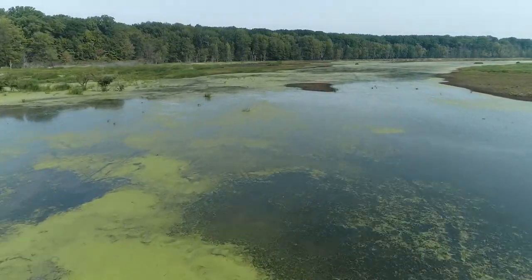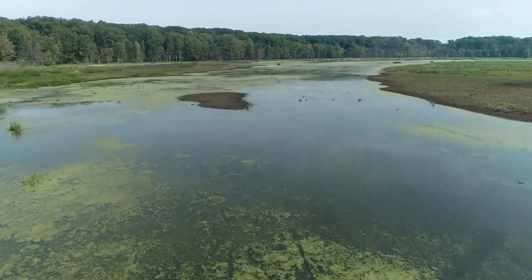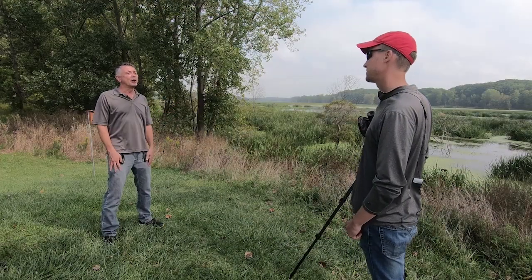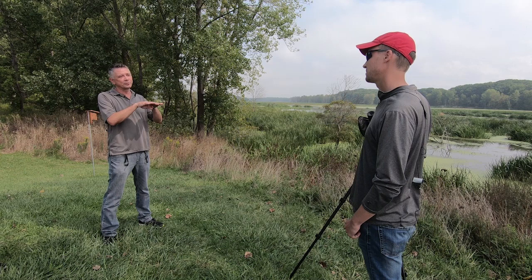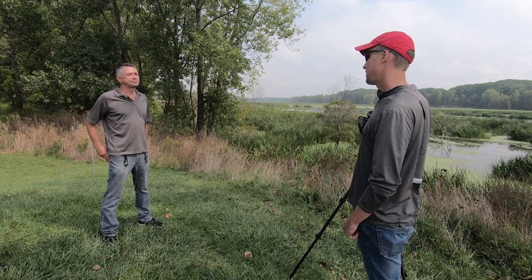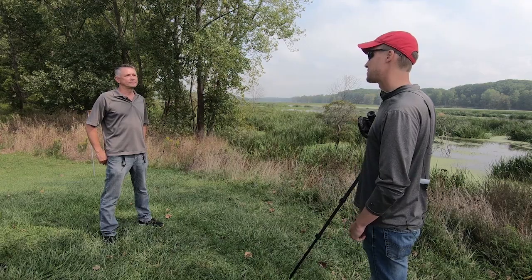Well, the changes that we've seen here just in the last 10 years have been pretty dramatic. The changes that you've probably seen in the last 2 seasons, maybe not so much. But where do you think this stands in terms of overall sites throughout the state of Ohio? I think it's becoming one of the best spots in Ohio.